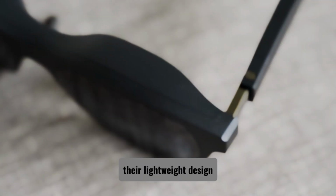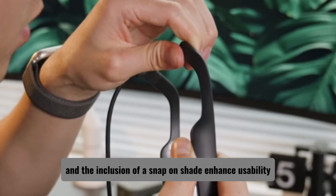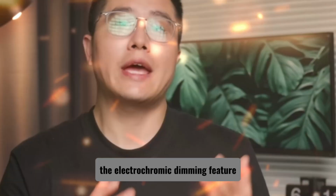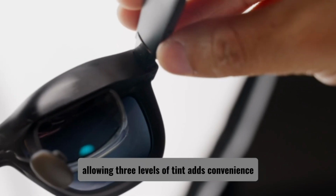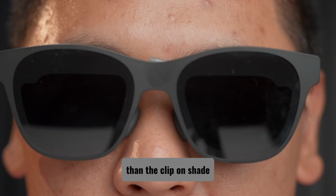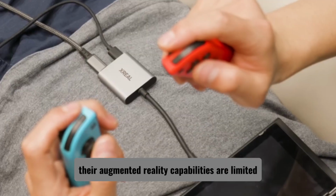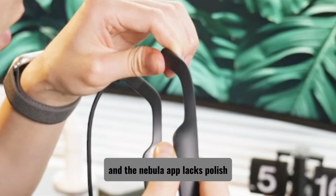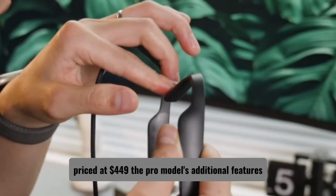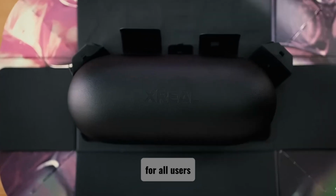Their lightweight design, comfortable fit with adjustable nose pads, and the inclusion of a snap-on shade enhance usability. The electrochromic dimming feature, allowing 3 levels of tint, adds convenience, though some users find it less effective than the clip-on shade. While the glasses excel in media consumption and gaming, their augmented reality capabilities are limited, and the Nebula app lacks polish. Priced at $449, the Pro model's additional features may not justify the extra cost for all users.